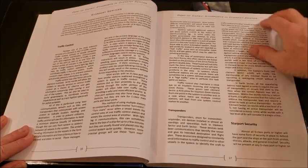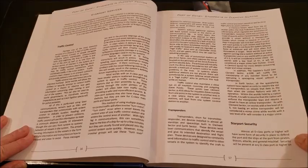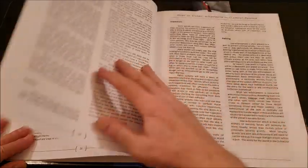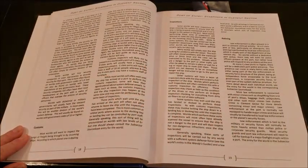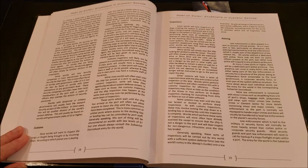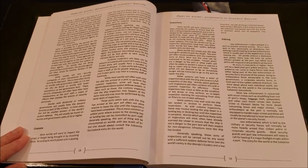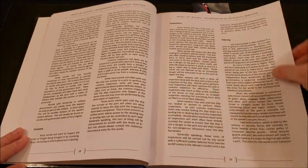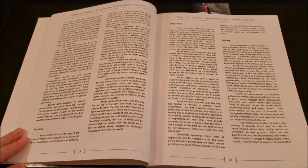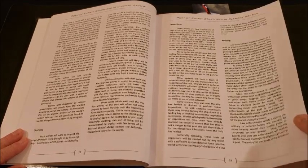And then starport security. This can be the guy on the ground with his hand on the pulsar, or it can be in space where they're actually keeping the space lanes clear for trade. Then you go through customs. What are customs? Customs is where they're going to inspect to make sure that what you bring into the port is legal for this area. And then, of course, inspections are part of that, and policing is part of that. Policing is also just keeping the peace within the starport.